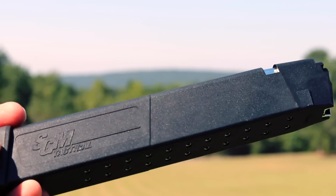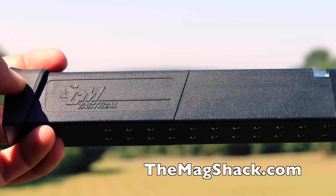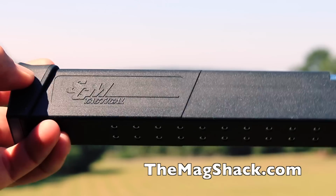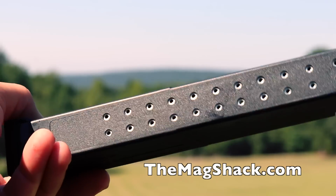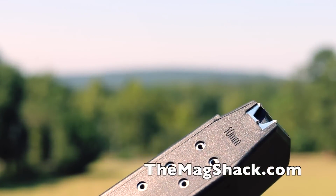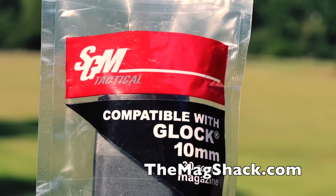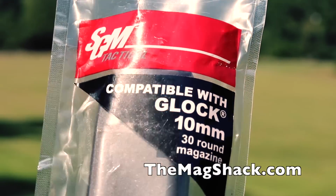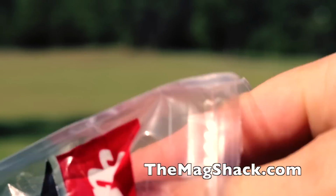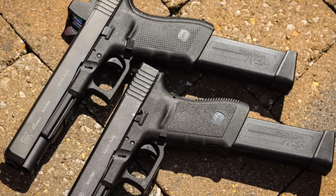Another thing that's really cool is it takes readily available and affordable Glock mags. But what I didn't know is that SGM Tactical is making these one-piece streamlined 30-round Glock mags in 10mm. In the Free States, one of these will ship with your gun. I picked up some more from Mag Shack to keep the party going longer. These mags will of course work in your Glock 40, your Glock 20, or your Glock 29 if you happen to own that little fire breather.